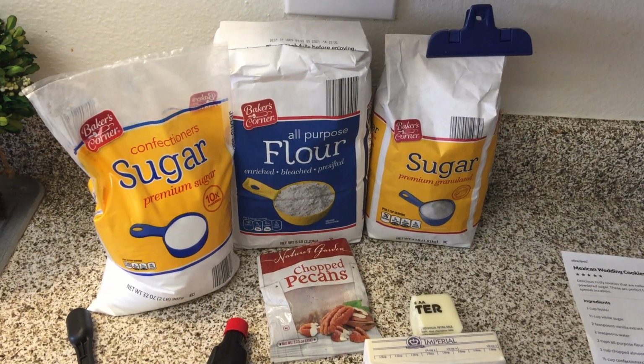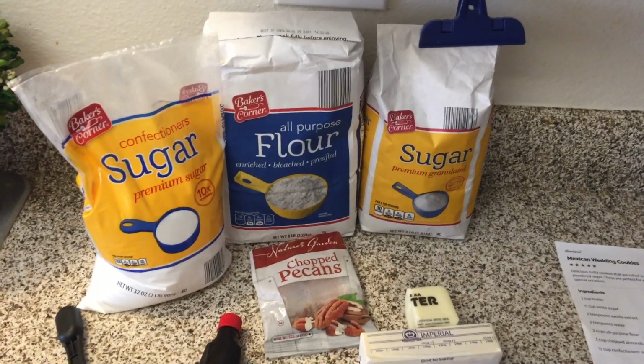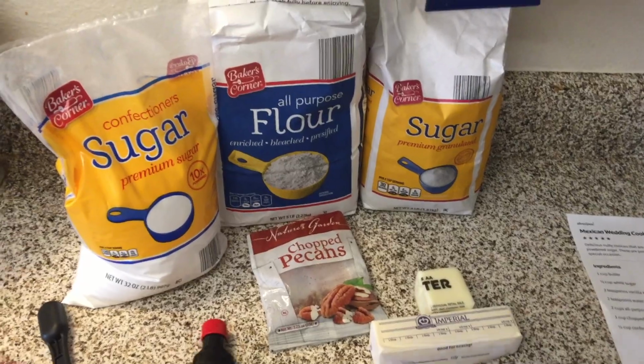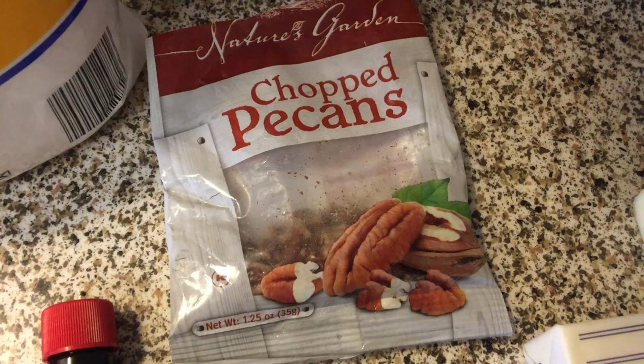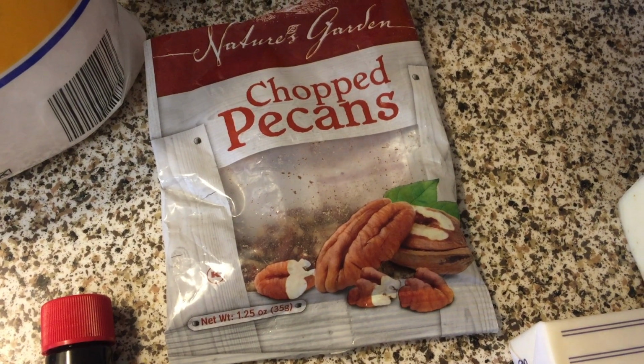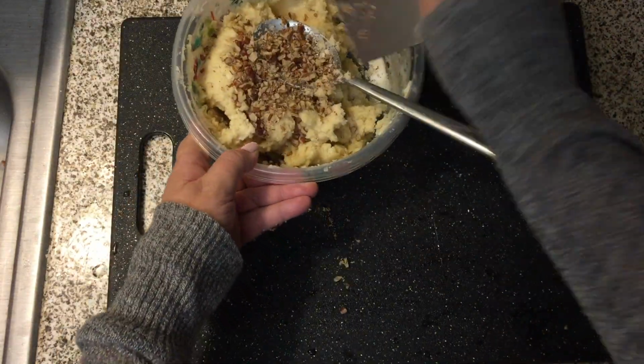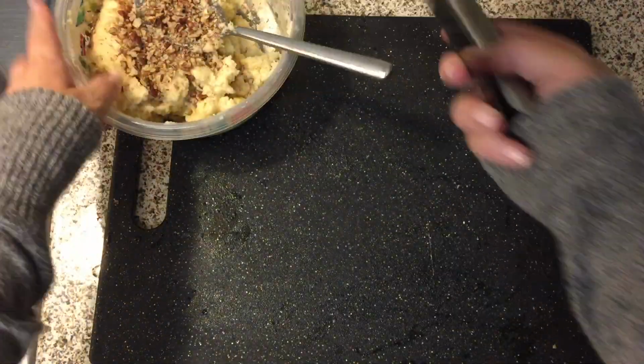So I decided I wanted to make Mexican wedding cookies. First of all, because, well, I love them. And second of all, because I had purchased these little paper cups at the Dollar Tree, and I wanted to fill them and serve these in single serving size. So I was really excited about this, and the fact that it barely required any ingredients was perfect.